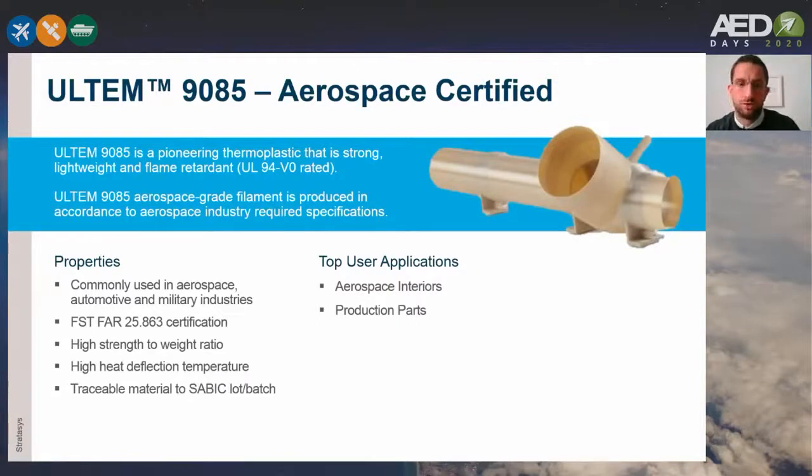We start with the Ultem 9085. This is the aerospace certified material, the material that most of our customers are using when talking about flying parts. Why? Because it has been tested and certified versus the flame, smoke, and toxicity requirements of the regulatory bodies. In addition, it brings together a high strength to weight ratio, so it's a really stiff and tough material. It has a high heat deflection temperature, so it can go up to 153 degrees during its usage, and it is fully traceable. This is very important when talking about certified parts. You can trace the material back to the producer through all the steps that it took to come into your hands and into the final parts. The top user applications you see are aerospace interiors and production parts.